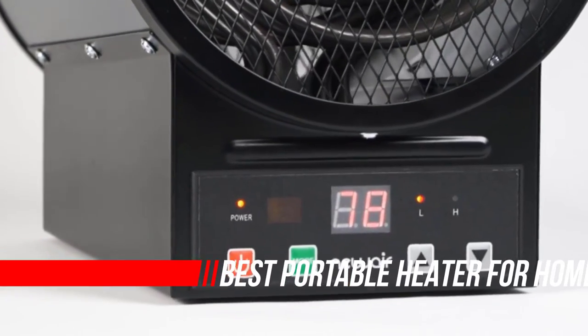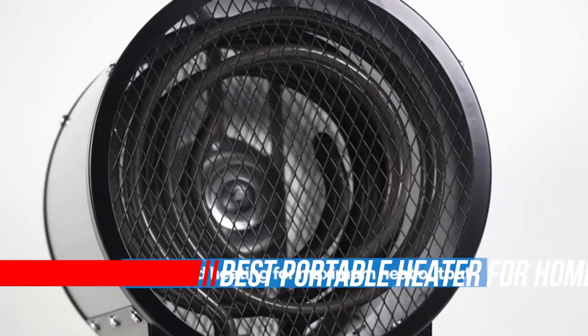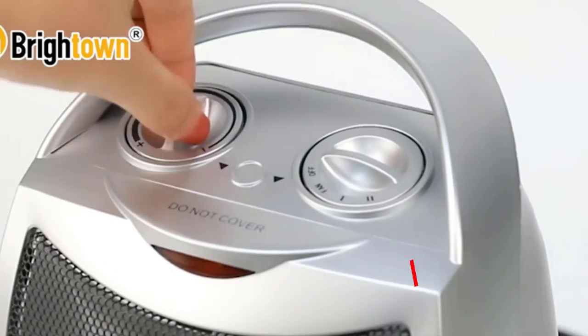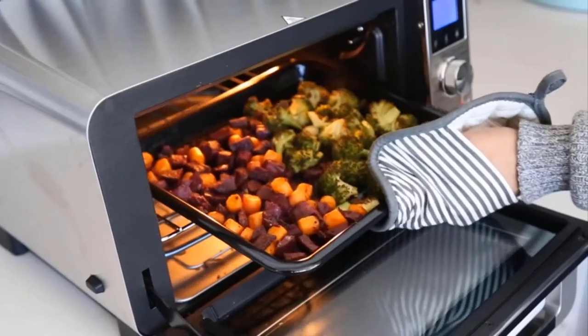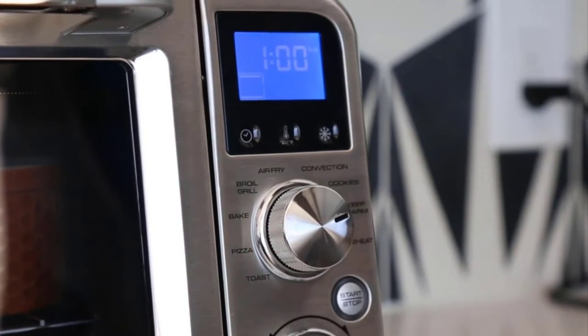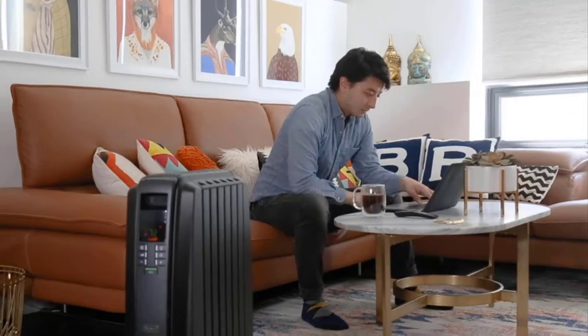A top quality space heater warms up a single room without running up your home heating bill. After hours of research, we sent the top rated space heaters to testers around the country, asking them to evaluate ease of use, effectiveness, and safety features.